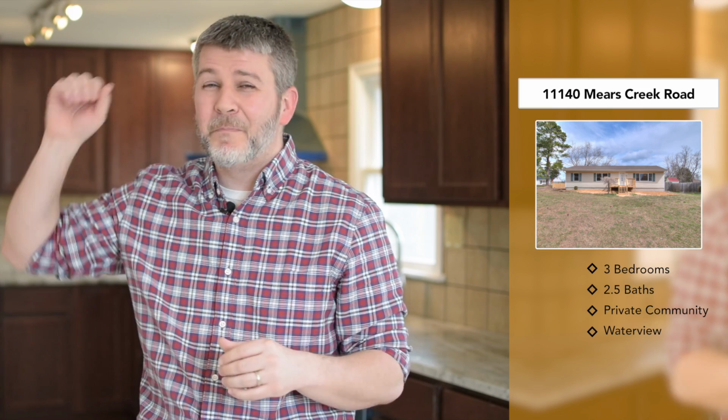This is a very private community. In fact, there's a sign when you come in that says Mears Creek Private Community. The location's wonderful. We have lots of space, we have lots of farmland, and we're about a baseball throw away to the water as well. In fact, we even have a private dock here in the community that's just for the people here.